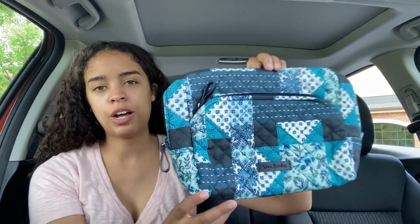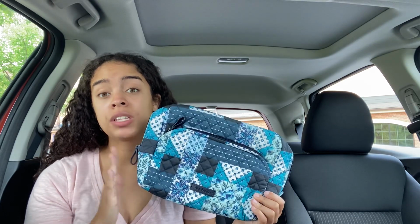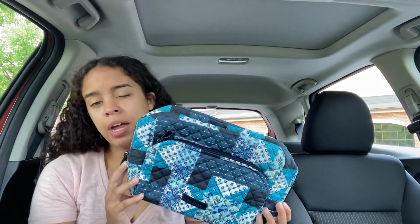So we're just gonna jump right in, and we're gonna start with the Large Cosmetic in Cloud Vine Patchwork. I did want this one too when it first released. Again, I didn't really want to pay the full price, but I found myself probably about a month ago going on the Vera Bradley website wanting to buy this, and while this is listed on there, it just says sold out. So you can look at it on the Vera Bradley website, but you can't buy it because it is sold out.